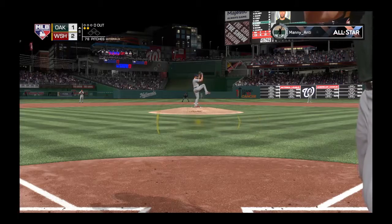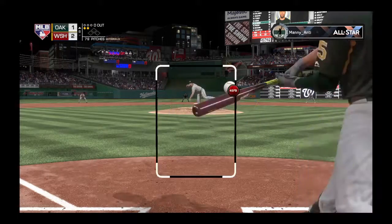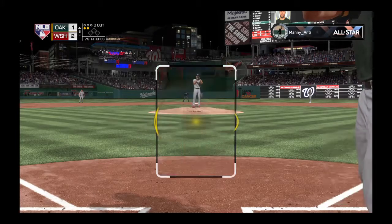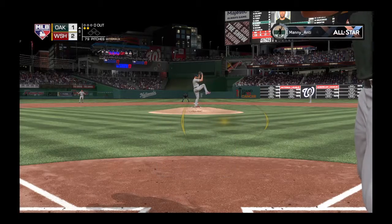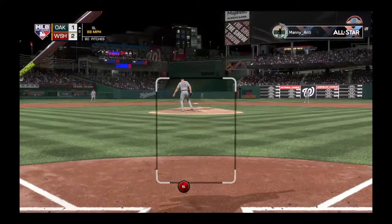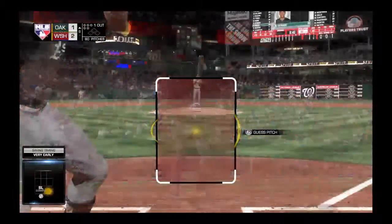Ooh, that was a good pitch to hit. He wants that one back. He was just a little bit late on it. And another foul ball. The windup and the 0-2 pitch. And a good bite to that slider as he swings through it for the first out of the inning.